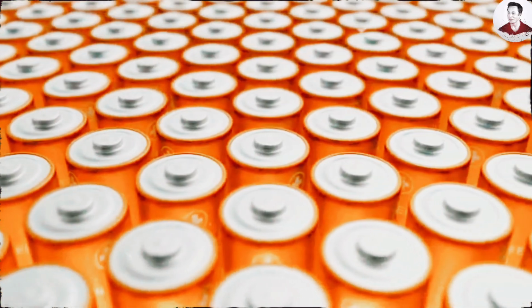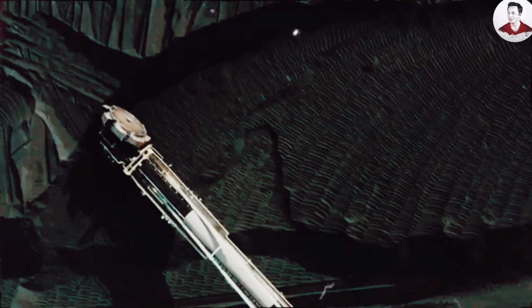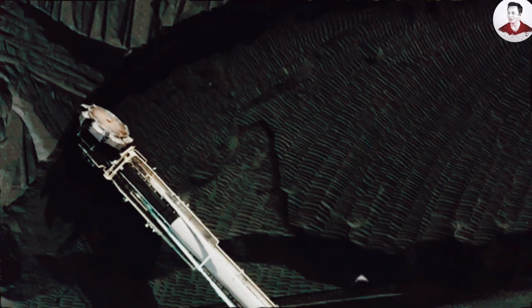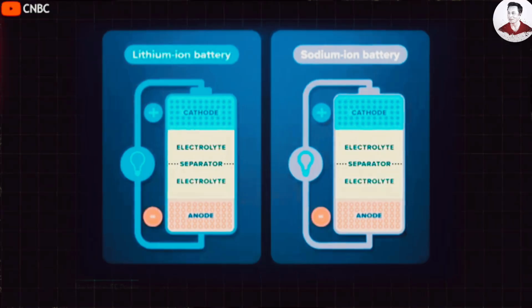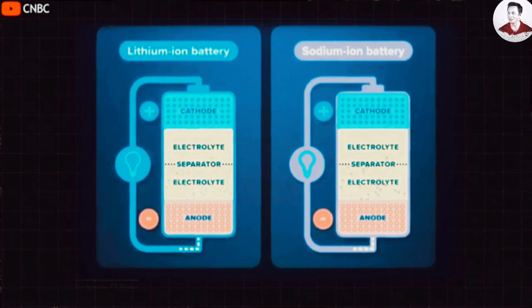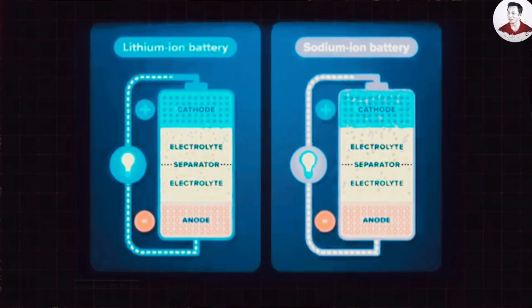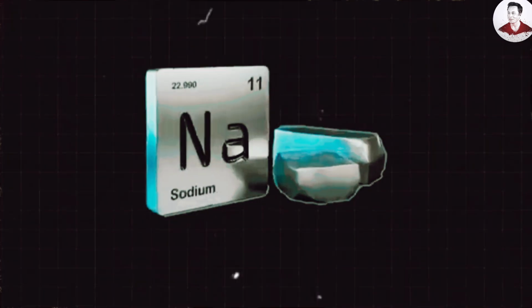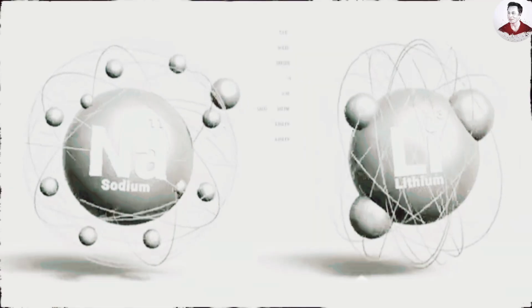Enter sodium-ion batteries. That's where sodium-ion batteries come in. This once-overlooked technology is now coming into the spotlight. Much like lithium-ion batteries, they shuttle ions between a cathode and anode using an electrolyte. The big twist: they use sodium, the same element found in everyday salt, instead of lithium. Sodium is cheap, widely available, and abundant. It shares similar electrochemical properties with lithium, but is significantly easier and cheaper to mine and process. From seawater to salt deposits, sodium is practically everywhere.